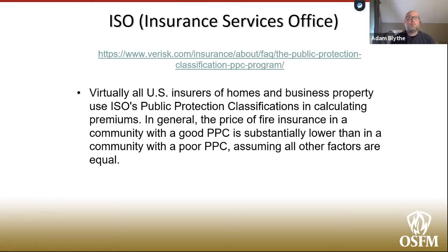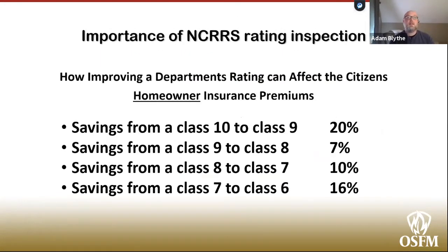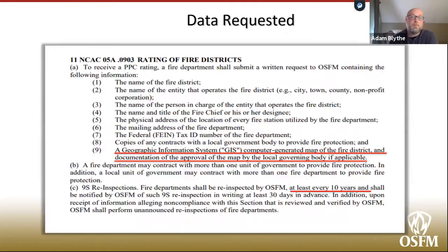So Vernon, I think this next slide will show the importance of a rating. If you go from class 10 to 9, you can save a certain amount or a certain percentage in the overall rating, or in that portion of the rating. But one thing I wanted to bring up, Vernon, is this correct that previously you're required to do a rating within 10 years or inspection? That's changed, hasn't it, recently?